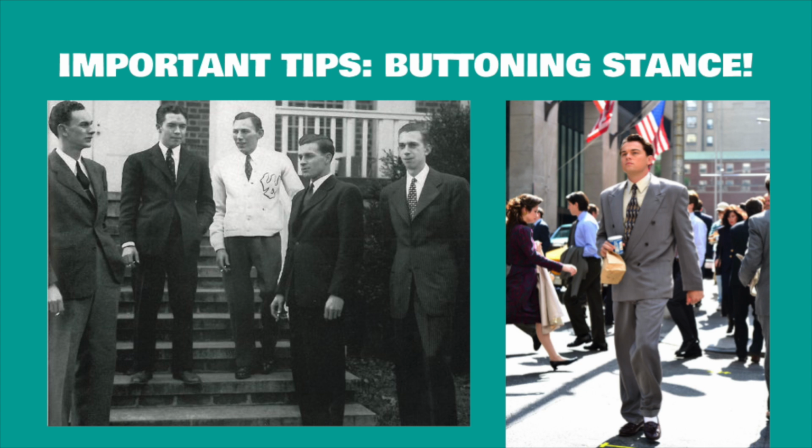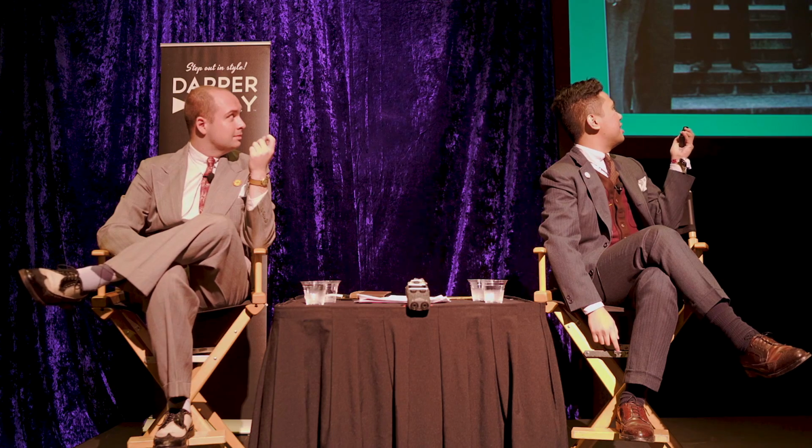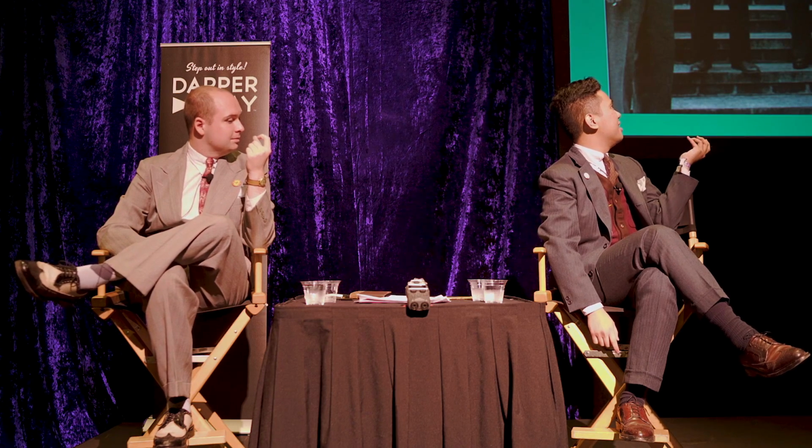Yeah, he does. He's got heavy shoulder pads and his buttoning stance is very, very low. You'll see this a lot in the late 50s, but especially in late 70s to early 90s garments. We don't think it's really that flattering because, again, you want to be a bit more proportional. If his jacket just buttoned right there, it would have been a lot better. When you compare the two, I think the 1940s Yale students look a lot more classic. And if you just made a little bit more adjustments, it's not that different from someone that's well-dressed today.